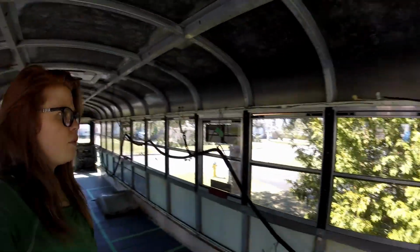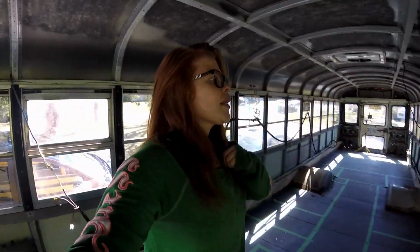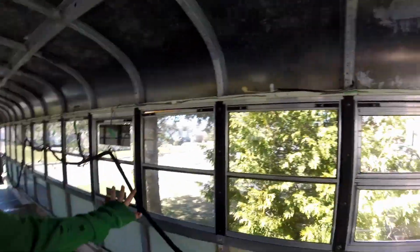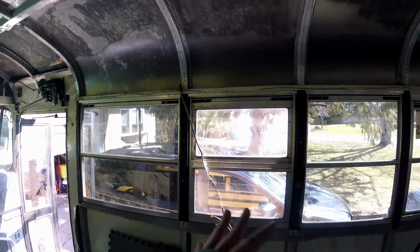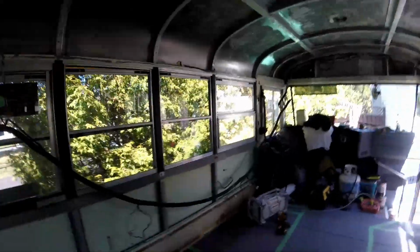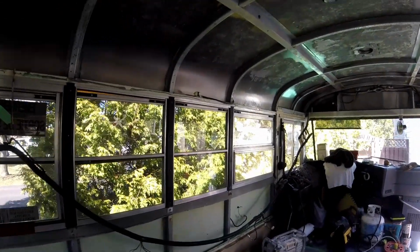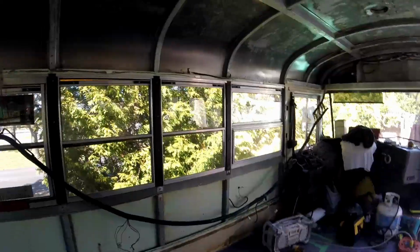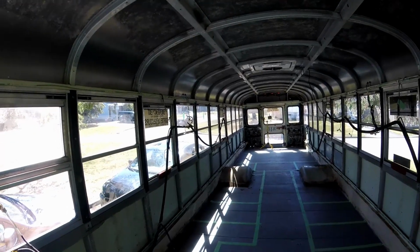Day working on the windows. It's been really, really cold out, so we haven't been getting much done in the evenings because as soon as the sun goes down, forget that. But so far we've been able to take out these three windows and these three windows from the front of the bus, so six windows in total. We've taken them out. We've scraped out all the caulking or the sealant that they used. So today I'm going to work on switching a few more windows out.